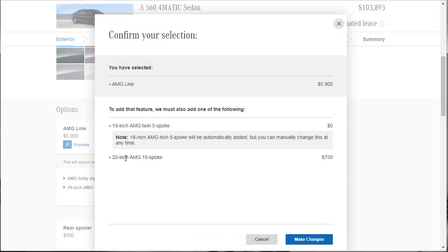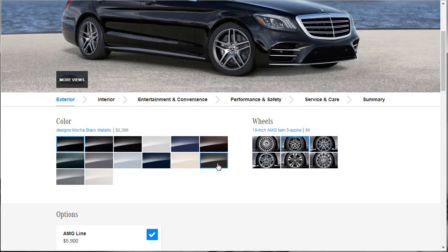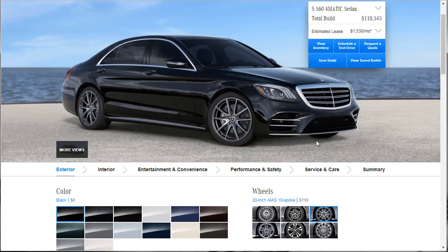That's $5,900. We can option 20-inch wheels, so we'll keep note of that for an additional $750. Yeah, make that change. What wheels are we looking at here? This was the 19-inch, that's the 20-inch. Let's do the 20-inch wheels. I don't think they're that attractive, but I'd rather do the 20-inch. I bet over time these wheels will grow on me.